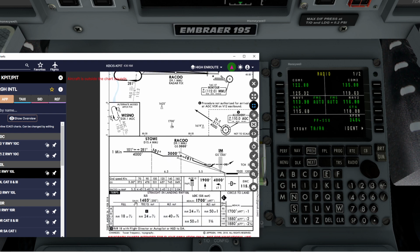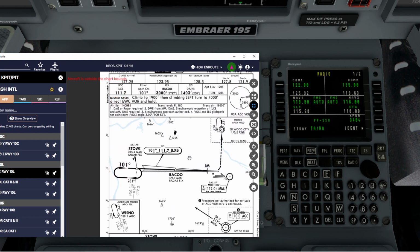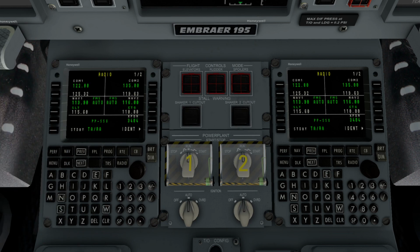This tells us our radio altimeter minimums and all that good stuff down here. This gives us some ILS information and gives us everything that we need to know for landing here. This even talks about the different PAPI lights, which are the visual lights that help us make sure we're on the right glide path. So 111.7 and 101, folks, so let's make that happen.